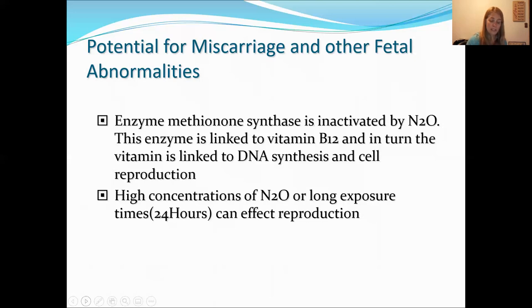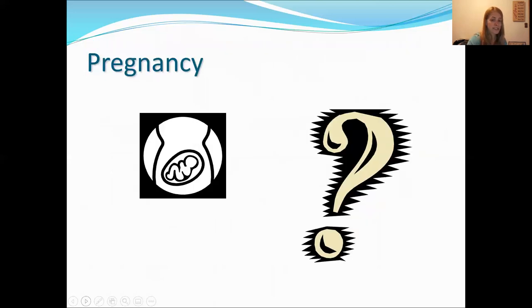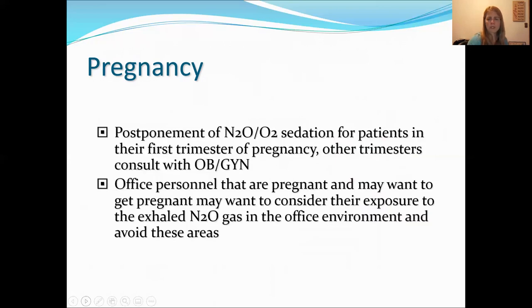Megaloblastic hemopoiesis and leukopenia can result after prolonged exposure. High concentrations of nitrous or long exposure times can affect reproduction, so miscarriage and reproduction in general. With pregnancy, it's undecided, but the benefit is outweighed by too much risk. Postpone nitrous for patients in their first trimester of pregnancy. For other trimesters, you could consult with their MD, their OBGYN. Office personnel that are pregnant may want to consider limiting exposure to nitrous in the office environment.